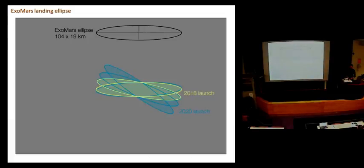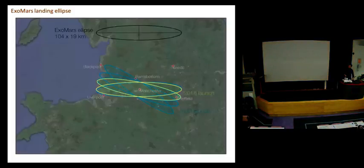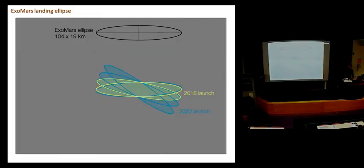The final thing that we have to consider is that landing on Mars isn't a pinpoint process. There is a certain probability of landing within your target area, and the uncertainty in that probability is called the landing ellipse. And so for ExoMars, it's quite a big ellipse. It's 104 kilometres by 19 kilometres.